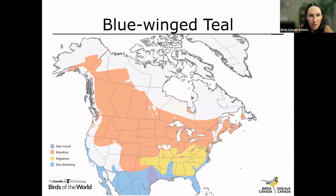The blue-winged teal is found across North America, other than the coastline in the west, and we do have them in Newfoundland, sort of in the western portion for the most part, but a little bit wider across, but not too much in Labrador.